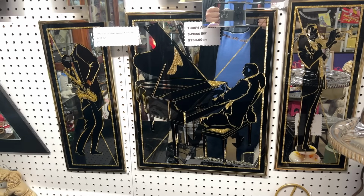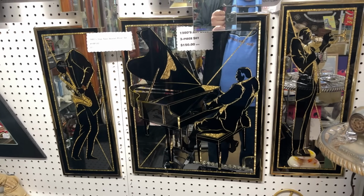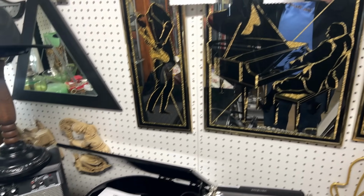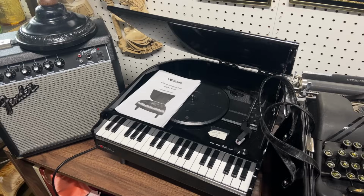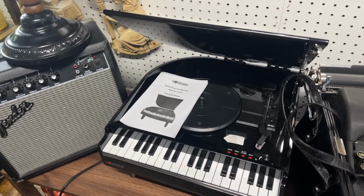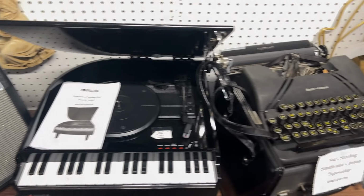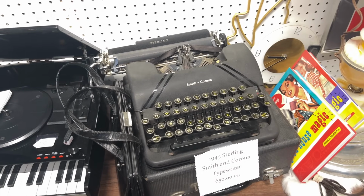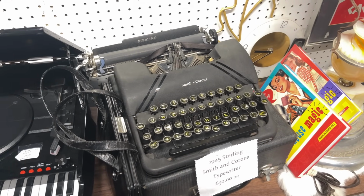Three-piece set, step panel, beveled mirrors with jazz musicians. That's so cool. And then down here, I have never seen this before. It's a turntable miniature electric piano all in one. That's really interesting. And then a 1945 Sterling Smith Corona typewriter. That looks like it's in great shape.